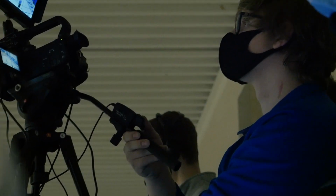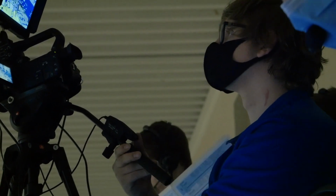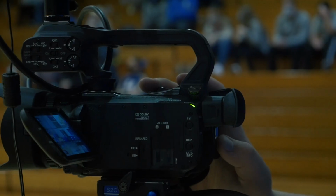So most of the time I run the main camera. It's a lot more complicated than many people think. There's a lot of nitpicky things you have to do, especially when you're on most of the time. Mostly I've been doing setup, but I also operate any of the side cameras or the floor cameras.